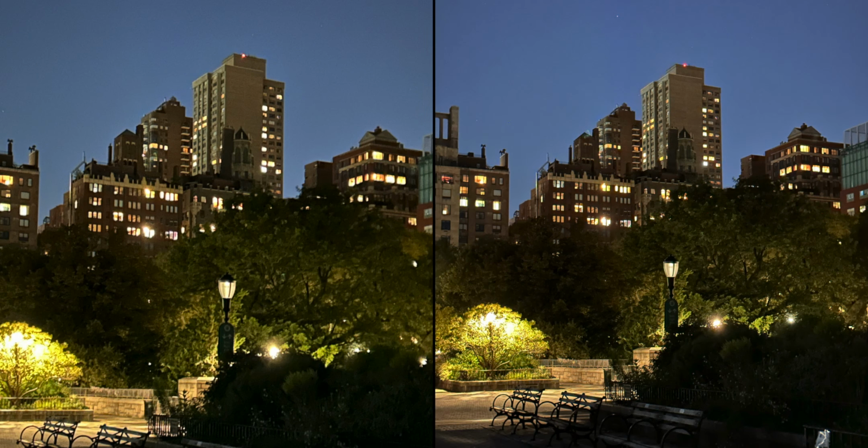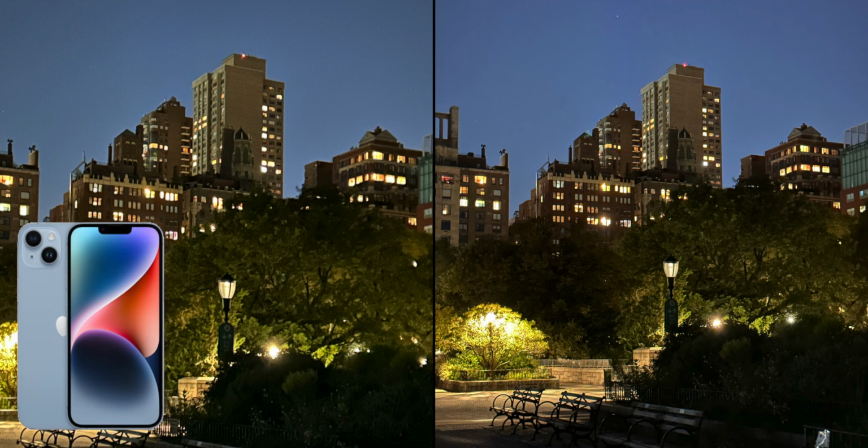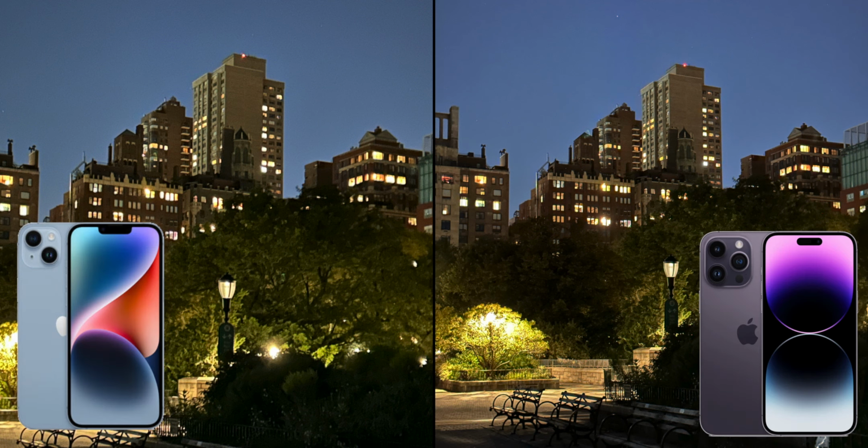And finally, I really like how the buildings look in the backdrop in comparison to the park that is in the foreground. The buildings in the background look very much like a Gotham City vibe. And for this shot, I zoomed in 3x, so on the normal 14 I pinched to zoom, and on the Pro I just used the built-in optical 3x lens. And in this case, the left side is the normal 14 and the right side is the 14 Pro.